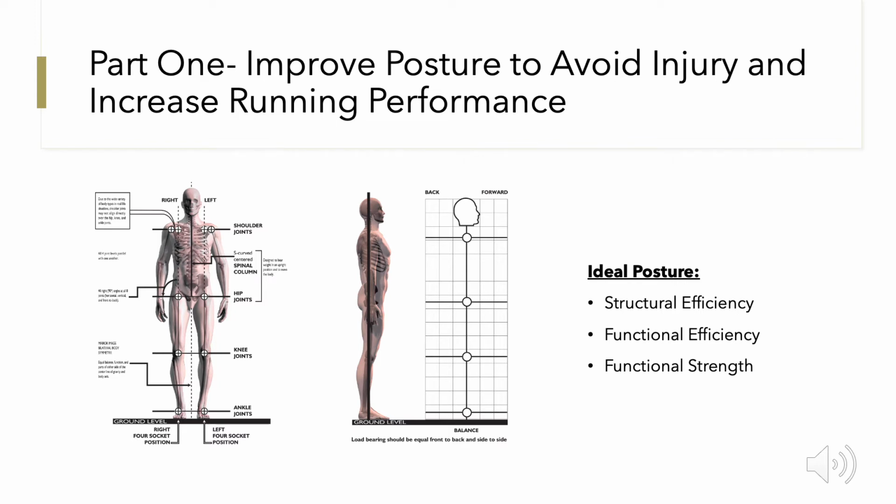So, looking at those images that you see on the slide, on the left side of your screen, there is an image in the frontal plane showing a skeletal hybrid of a man standing there, showing you basically what an ideal posture will be, where the structural efficiency, the functional efficiency, and the functional strength are all balanced. Just to quickly go over, structural efficiency is basically the alignment of the musculoskeletal system. That's why you get to see that little hybrid image there, which allows the center of gravity to be maintained over a base of support.